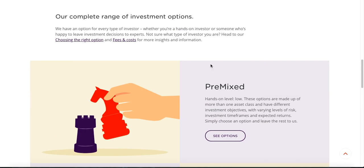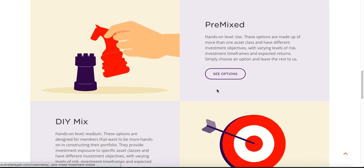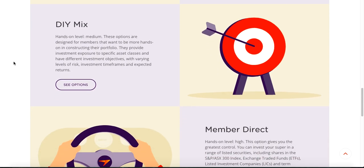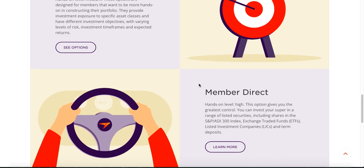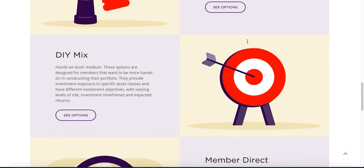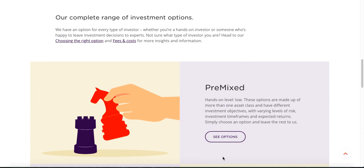You've got the straightforward pre-mixed, whatever you're going to be in, which is like the balanced option, I'm pretty sure, when you jump into Australian Super. You've got DIY mix, and then you've got Member Direct, where you get to choose your own options. So let's start with the pre-mixed options.